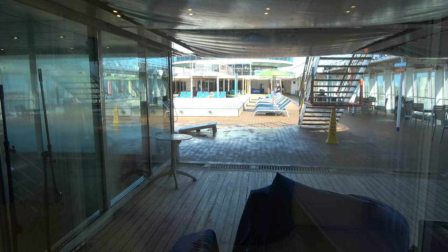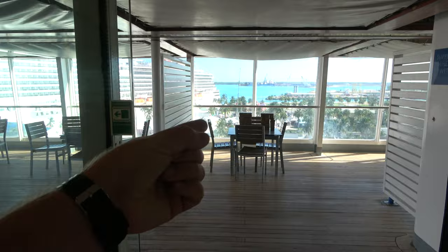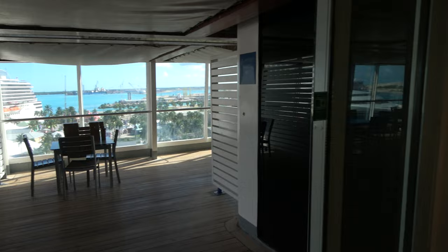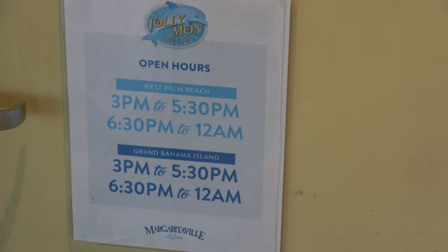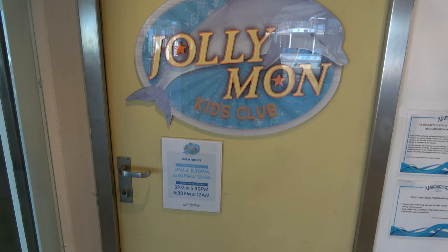Right by the main pool area, first off, there's just a table with giant Jenga sitting there. If you want to play with that with your buddies, you could do that. And it's also where you would find the Jolly Mon Kids Club. Now you can see the Kids Club hours listed there. And this is one thing where Margaritaville at Sea is different than some other lines. The Kids Club, I know at least in that late version, is an upcharge. If you want to put your kids in the Kids Club, it is going to cost you some money. Not sure the cost on that one, because we don't have kids and didn't research that much.